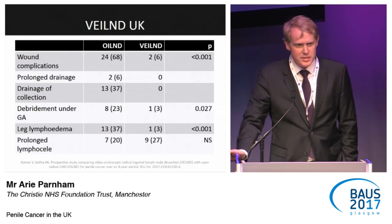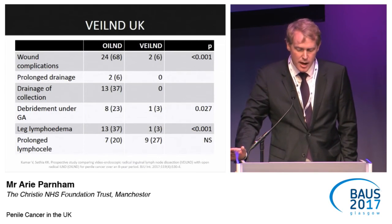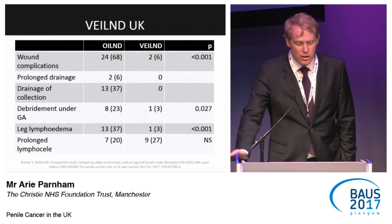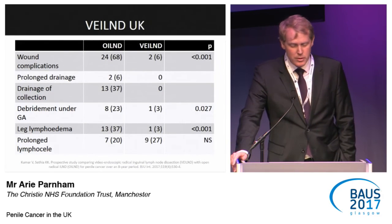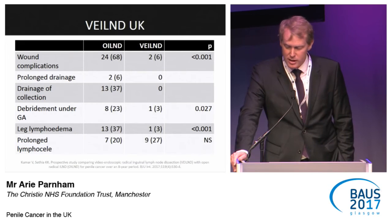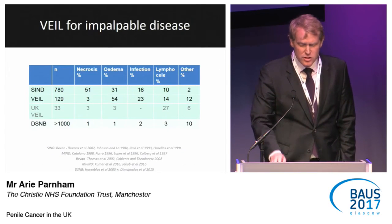So this is where the crux of it comes in, the complication rates. You can clearly see between open inguinal lymph node dissection and the VEIL, or the laparoscopic lymph node dissection, the complications are significantly lower here. So you've got less wound complications, no prolonged drainage, no drainage of collections, debridement, there was one, compared to 28 or 23%, leg edema, again less. And the only thing that's equivalent, or you could argue slightly higher but non-statistical, was the prolonged lymphocele.